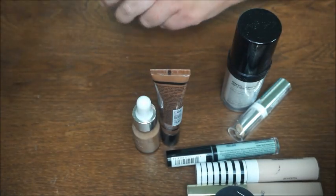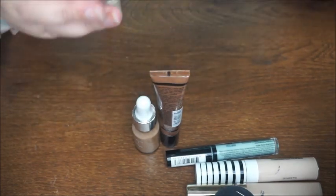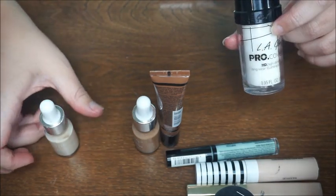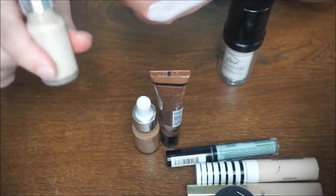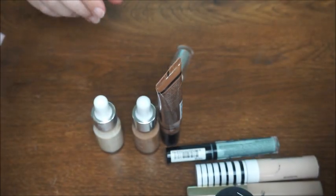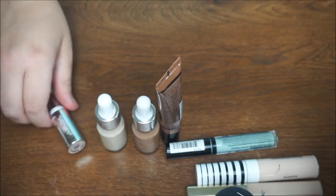As far as the lighter ones go, you know what? I don't think I need the stark white ones. I'm surprised. I thought I was going to get rid of the Ulta ones. I'm going to get rid of the LA Girl and just lighten things up with, I think this shade right here is light enough to lighten things up if I ever need it. So that's that category. Whoa, man, we're doing good so far.